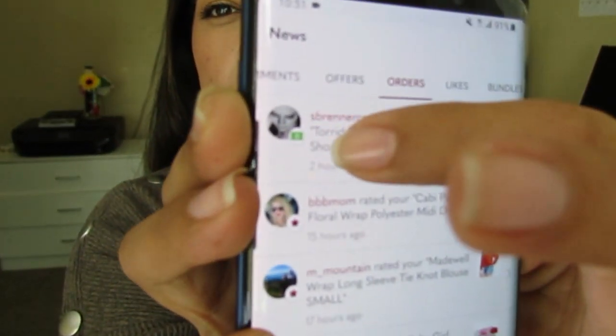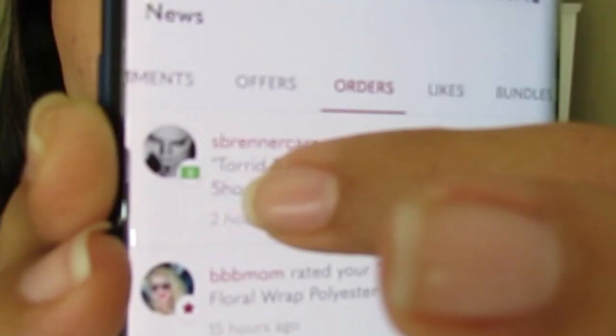Now let's talk a little bit about what happens after you make a sale. What does that process look like? Well, first of all, when you do make a sale, you will receive a notification on Poshmark, and it'll have a little green cash symbol like that. And that's how you know you've made a sale.